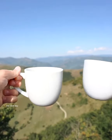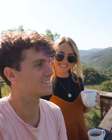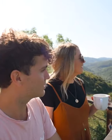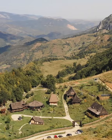Good morning, everybody. Welcome back to the heart of Transylvania. We found a little hidden getaway. It's called the Lovebirds Hideaway. Every viewpoint here at this Raven's Nest little accommodation is amazing. But we're just starting our morning, looking out over the incredible landscape in front of us. Gotta take it in before we go.